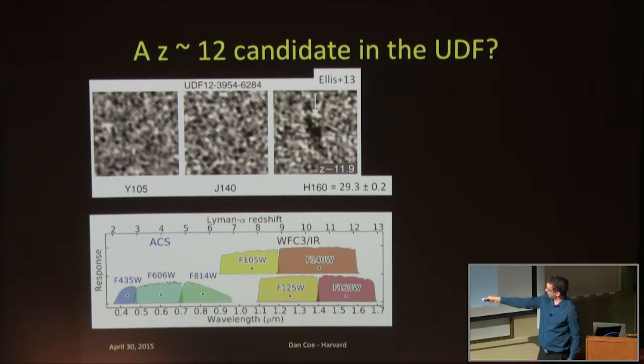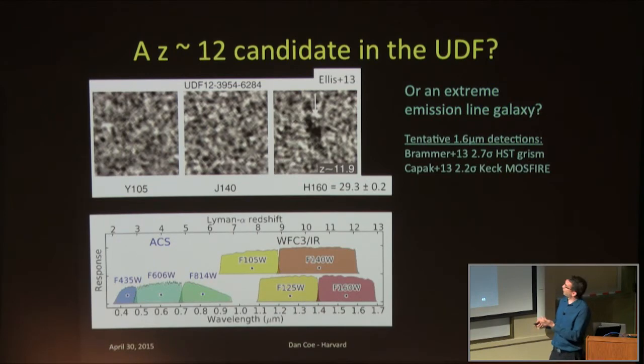If you had flux concentrated in an emission line right here, then maybe that could explain this flux. And there were two papers that showed tentative detections of an emission line, possibly at a wavelength here, 2.7 and 2.2 sigma. So they weren't that confident. And I didn't bother showing them here, but they're possible detections. And so this is an enigmatic object. We still don't know what it is, but the fact that you only see it in one filter is a bit more uncertain.